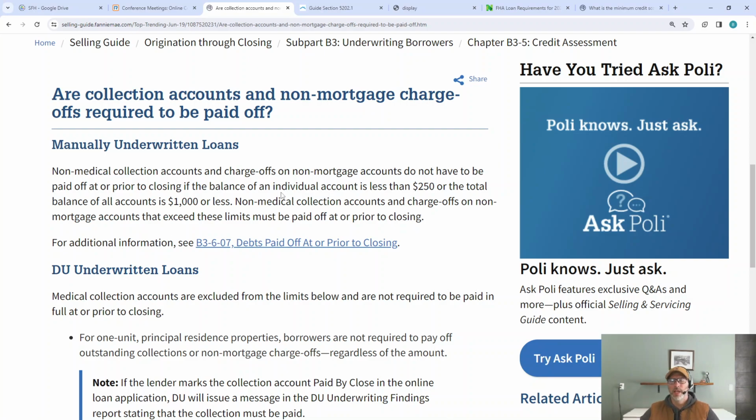So what this means is if you have a non-medical collection that is less than $250, or if you have several non-medical collections that total less than $1,000, they do not have to be paid off before you close the loan, or even at the close of the loan. If you have balances higher than that, then they will need to be paid off prior to the loan. And that doesn't mean you pay off down to a $1,000 balance. That means you pay them all off if you have over that amount. So that's interesting. But it's also good to know that if your credit score is still high enough, meaning if you have that one non-medical collection, that one utility bill that happened to slip through 6 months before that you didn't know about, and it's less than the amount, you don't have to pay it off and you can still qualify for the loan.